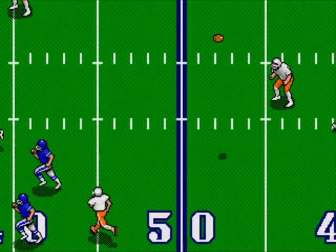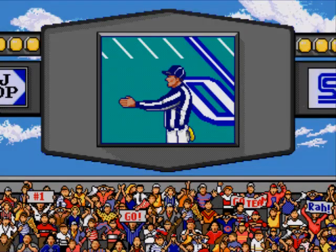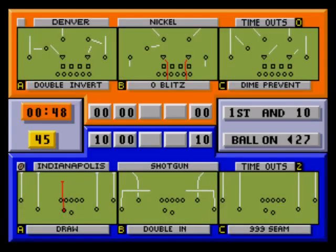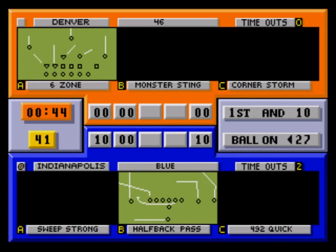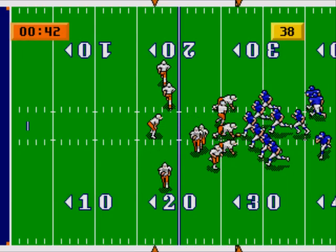To pass, going for the sideline, complete to the receiver, down at the 25-yard line, a big gain of 36 on the pass, first down, 49 seconds remaining in the first half. First down and 10, Indianapolis, 36-yard gain, with 44 seconds to go in the first half.